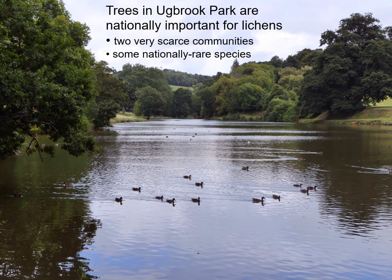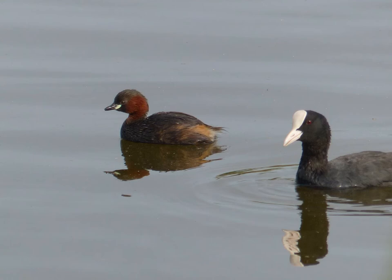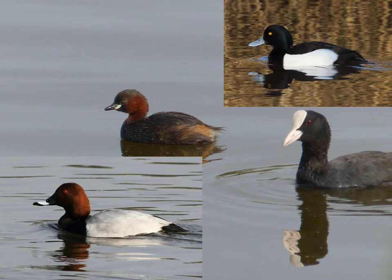There are certainly large numbers of mallard reared and released onto the lakes for sporting purposes. But we do know that little grebe and coot occur here, and in the winter months, both here and on watercress ponds in the north of the parish, tufted duck, top right, and sometimes pochard can be found, although these are probably more likely after hard weather.